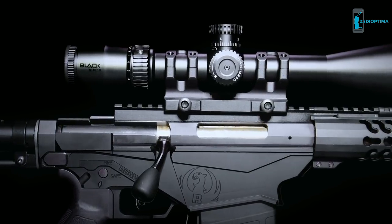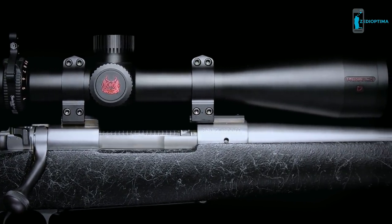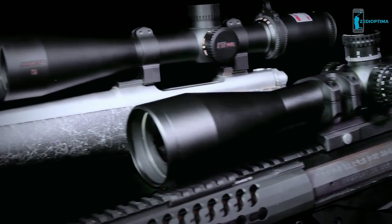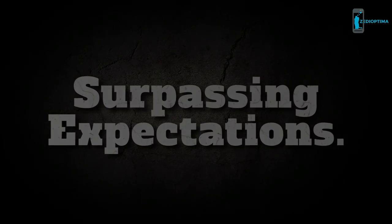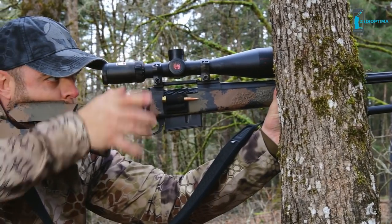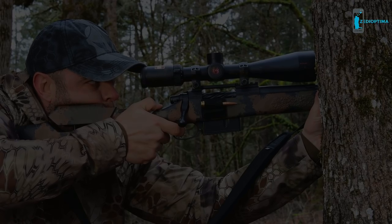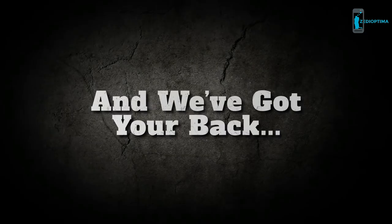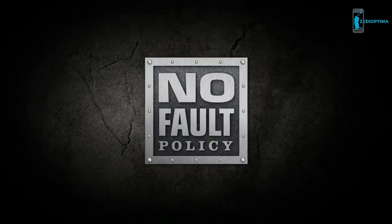Nikon rifle scopes are an integral part of your shooting system. Each engineered, built, and tested to last as long as the rifle it's mounted on. Surpassing expectations and assuring unfailing confidence over a lifetime of rugged use. As an owner of one of our rifle scopes, you'll learn firsthand why Nikon is truly the trusted name in optics. And we've got your back. Always. No fault.